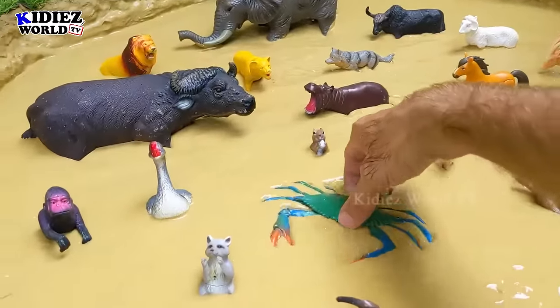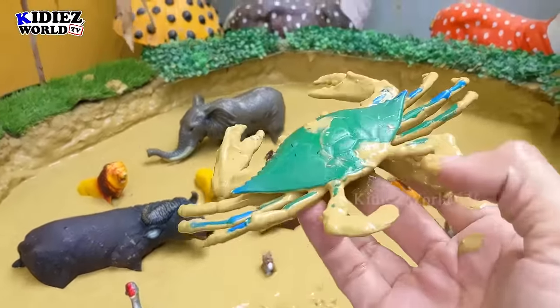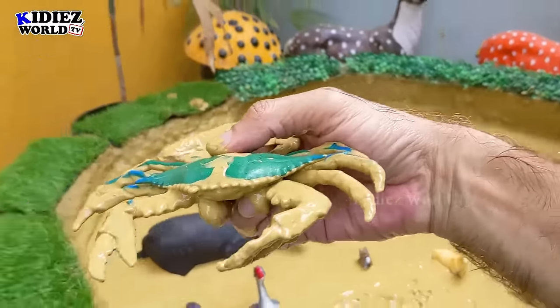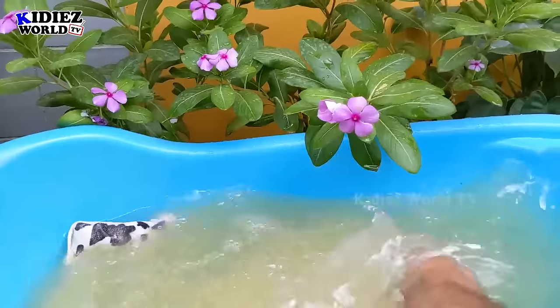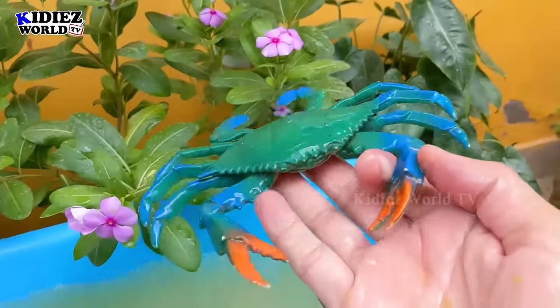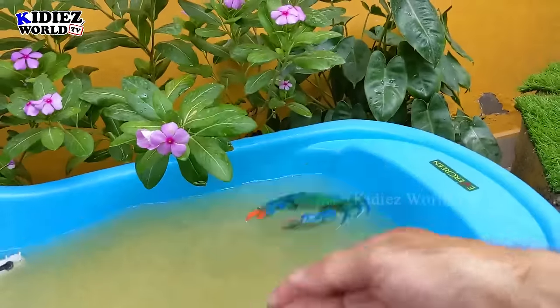Let's check out the next one, and the next one we have is a crab. Crab is a sea animal. Let's wash him because he's very dirty. Here we go, crab. It's neat and clean. Go enjoy.